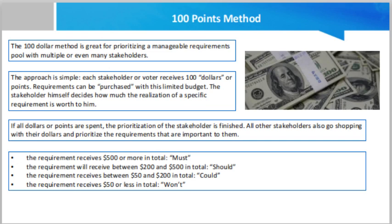Friend, looking at the two prioritization methods we have discussed, we highly recommend the $100 method. It has been shown that stakeholders make a more accurate judgment of the business value of a requirement with a limited number of votes. In addition, the method can be adapted and fine-tuned to your own taste. Evaluation with numbers is particularly effective for a manageable number of requirements and stakeholders. Here almost nothing has to be explained and the results arrive more quickly.